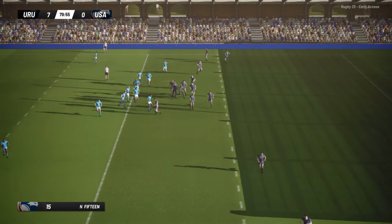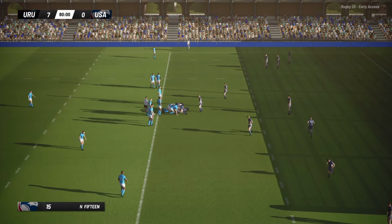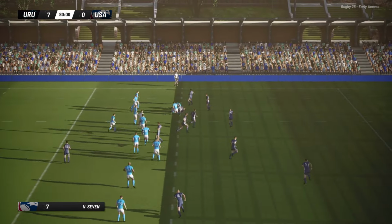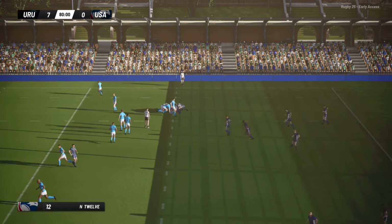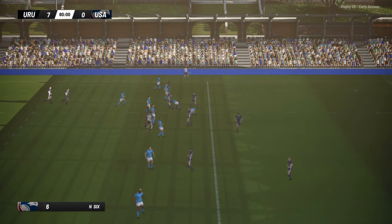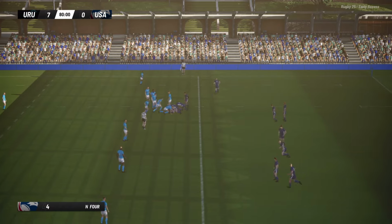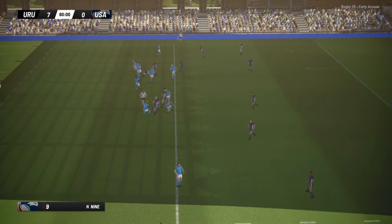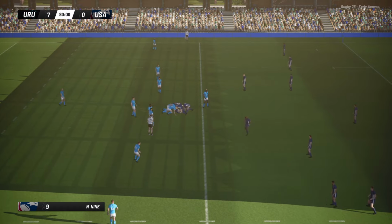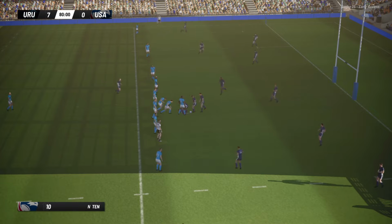Nearly snapped that up. Wrapped up in the tackle. Well, that is a bullet pass. The ruck is formed. That's a clever pass. He likes to offload and there's a chance here. A courageous tackle on a much bigger opponent. Lays it off. There's some urgency at the breakdown.